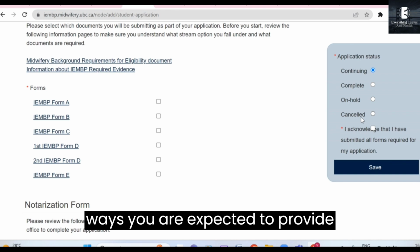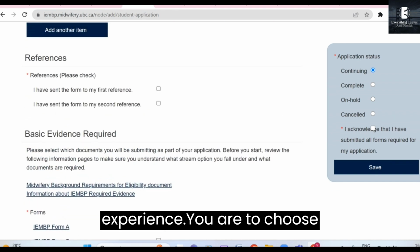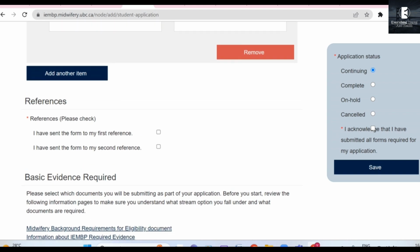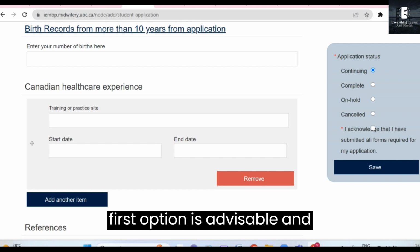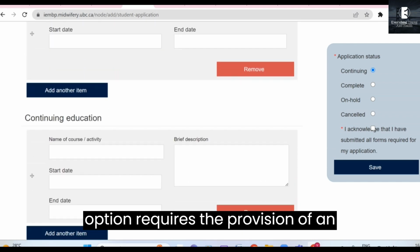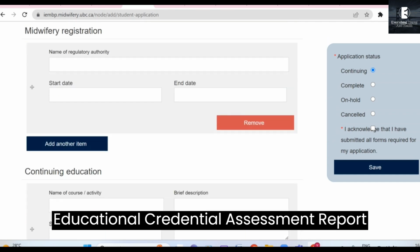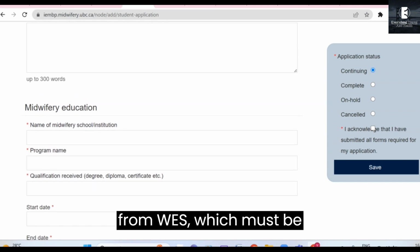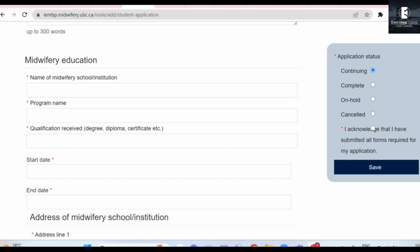There are 2 ways you are expected to provide evidence of your education and clinical experience. You are to choose one of them. However, the first option is advisable and recommended. The first option requires the provision of an educational credential assessment report from WES, which must be submitted directly from WES, and the use of Forms A and D only.